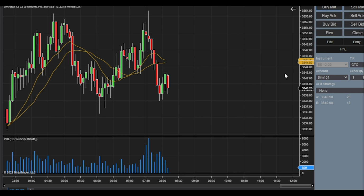Keep in mind, when you're trading these simulated accounts, you do have to have all positions closed out by 4:59 p.m. Eastern Time. Be sure you're out of all positions by then.